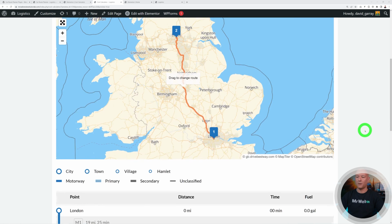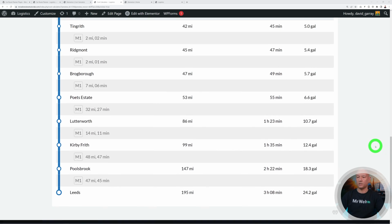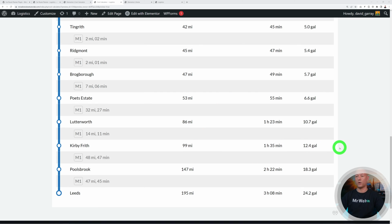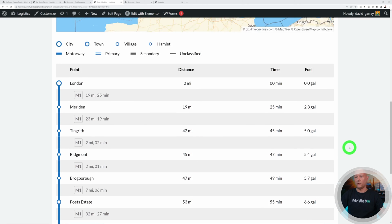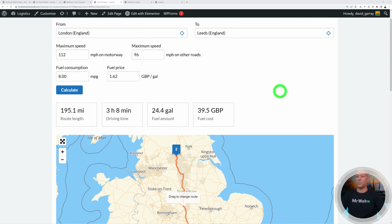Underneath, we have a map and the complete route from point A to point B. So clearly, some of that information is not required. This is really up to you. You can display it if you want to. But let's say we wanted to get rid of this and keep only, for instance, the fuel consumption, the length, and maybe the driving time.